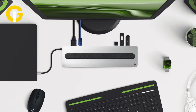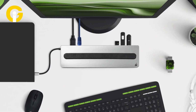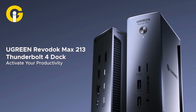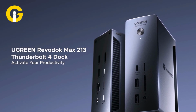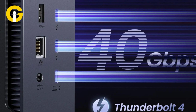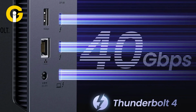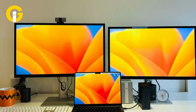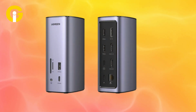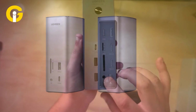You also get a Gigabit Ethernet port, SD and micro SD memory card slots, and a USB-C pass-through. A baker's dozen is the best number of donuts, and 13 is an equally lucky number for Ugreen's RevoDeck Max 213 Thunderbolt 13-in-1 docking station. This dynamo dock uses the power of Thunderbolt 4 to deliver 40 Gbps data transfer and either dual 4K 60Hz or single 8K display. You'll find three 10 Gbps USB ports up front, along with a headphone jack and SD and TF flash card slots.